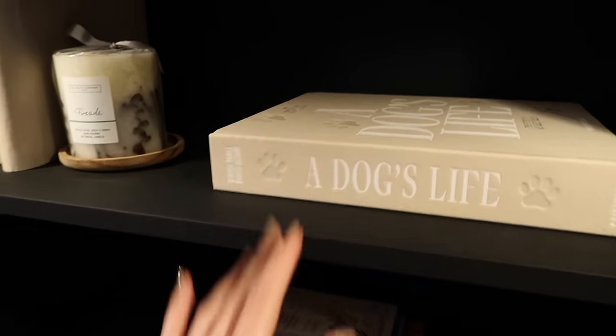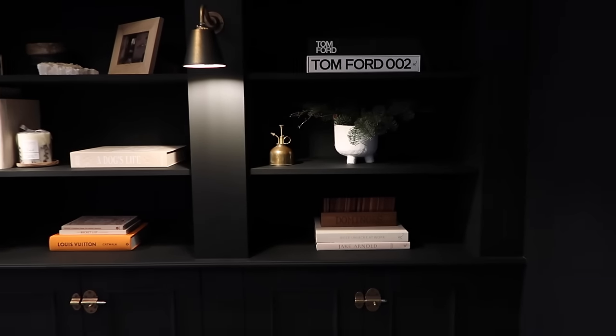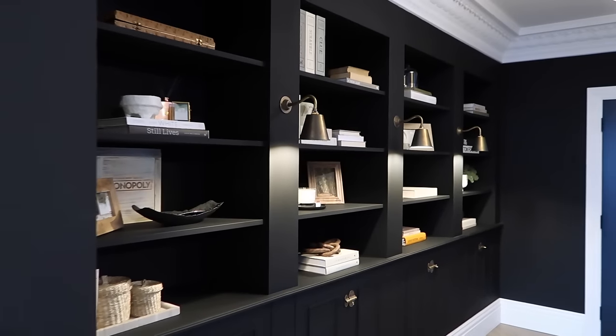Need to fill that. Kept the foliage from Neptune, the Christmas foliage in here, which I'll probably switch out maybe for springtime, but for now, for winter, I feel like it's not too Christmassy, so I've kept that in there. Otherwise, this is how the shelves are looking.